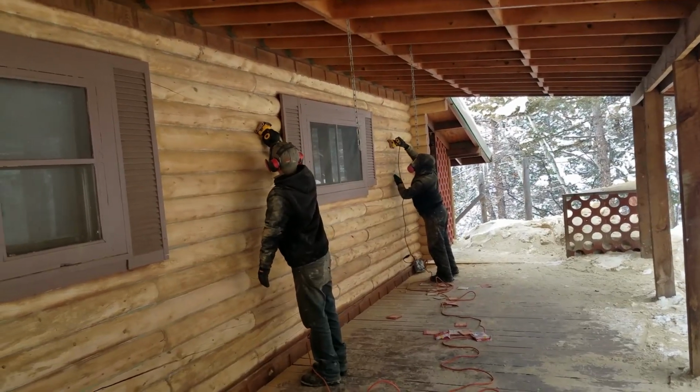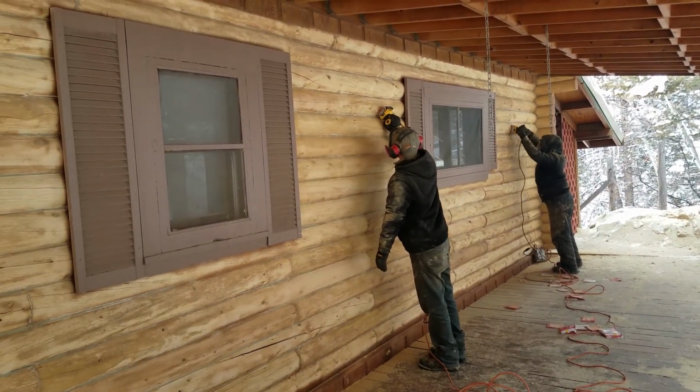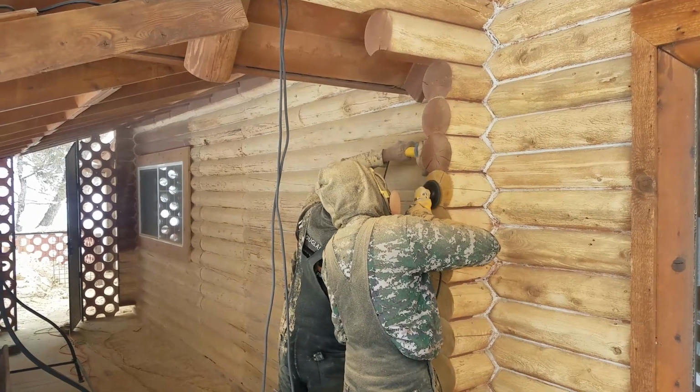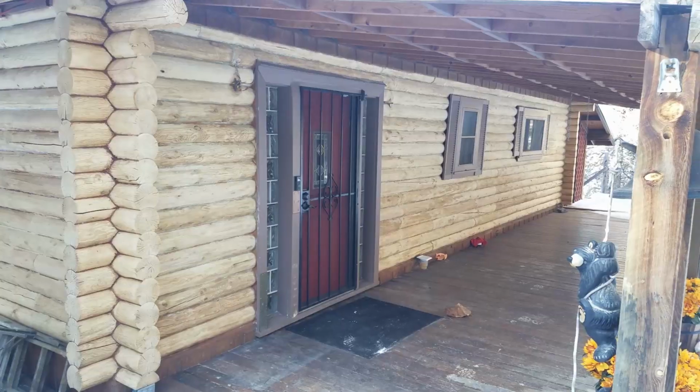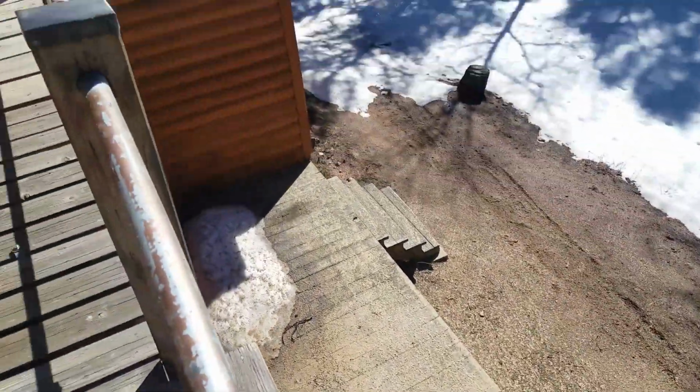Now after the logs are blasted, the next step is to sand them smooth. This is the longest and most labor-intensive part of the job. And the loudest. This went on for 4 days. But once it's done, you've got fresh logs ready to stain. And a huge mess.